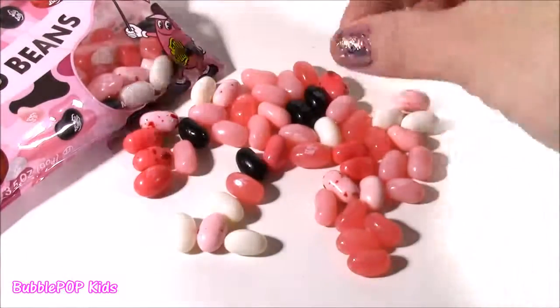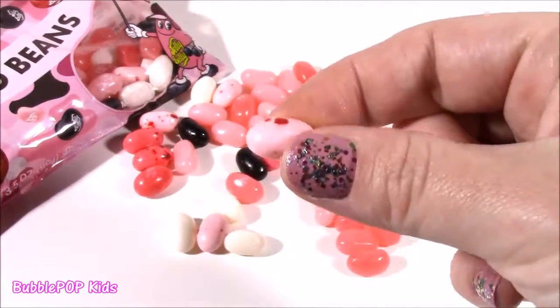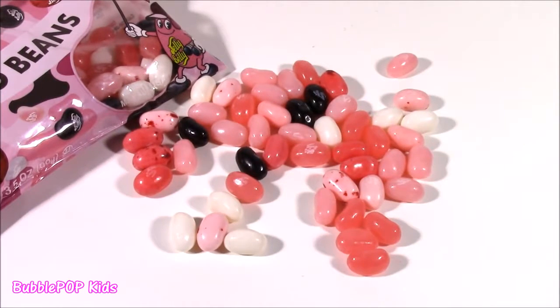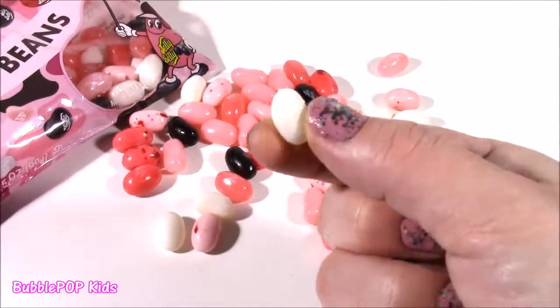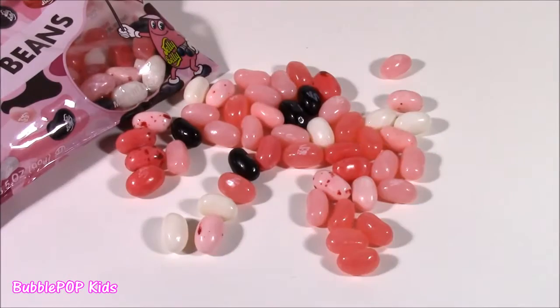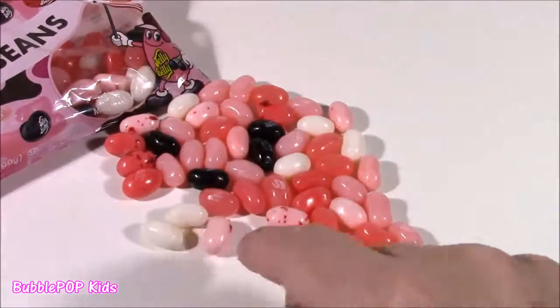So we're gonna try the strawberry cheesecake. It's like a light pink. It's got all these little red speckles on there. That one is super good. I've never tried the flavor. So, so good. We're gonna go with the coconut, another fave of mine. That tastes like coconut milk. It was so super creamy, really creamy. I don't know how they made that.